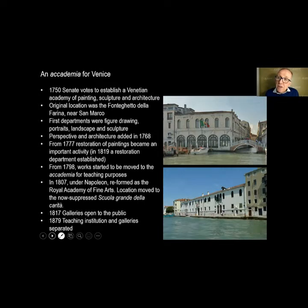Well, Napoleon smartly hands over Venice to the Austrians, but then takes it back a few years later, returns to Venice in 1807, this time no longer as the younger revolutionary leader, but as the emperor. And the Accademia is reformed as the Royal Academy of Fine Arts. And the location is moved to its current location, which was a confraternity building, which I'm going to talk about in some detail, which, thanks to Napoleon, had been suppressed.